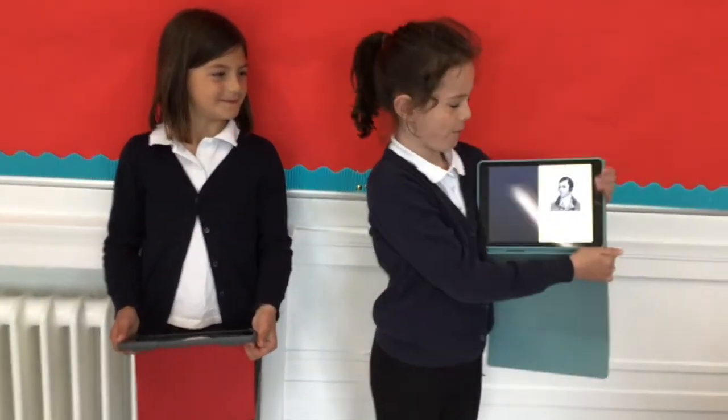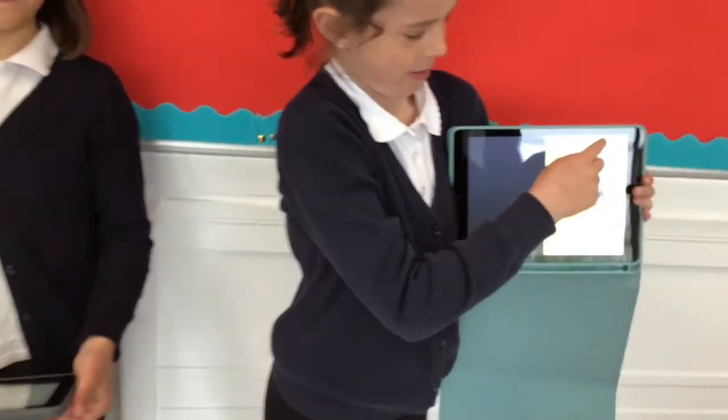Book Creator is a very useful app. Use it to create epic books. Here's one I made about Robbie Burns.